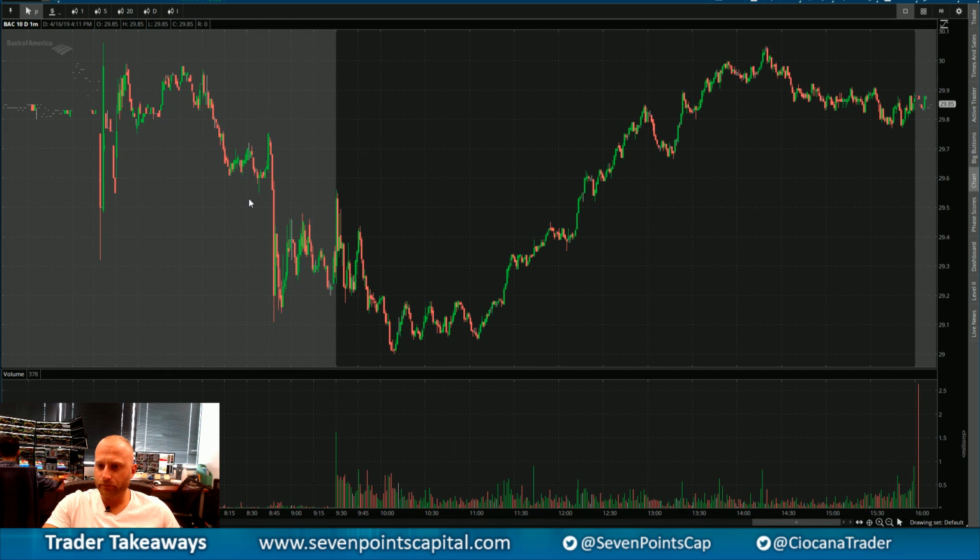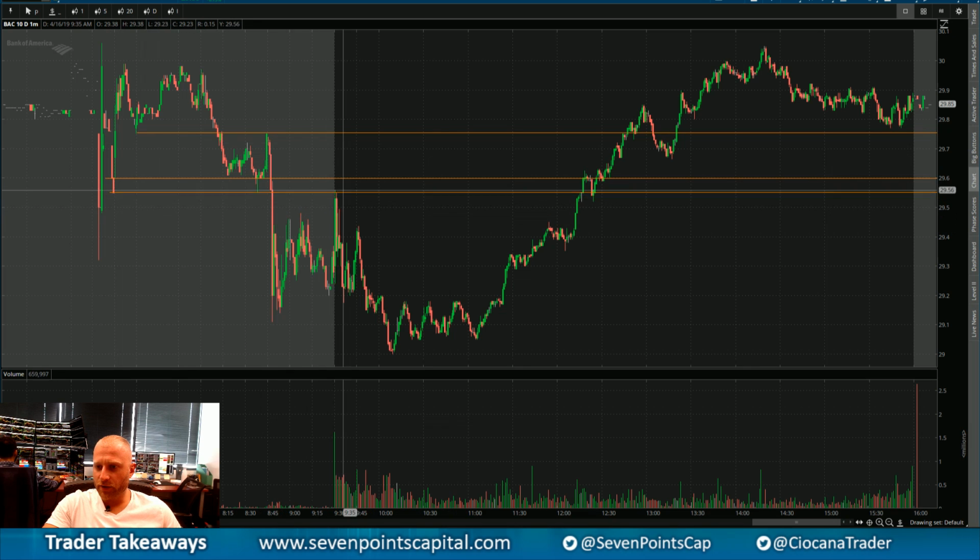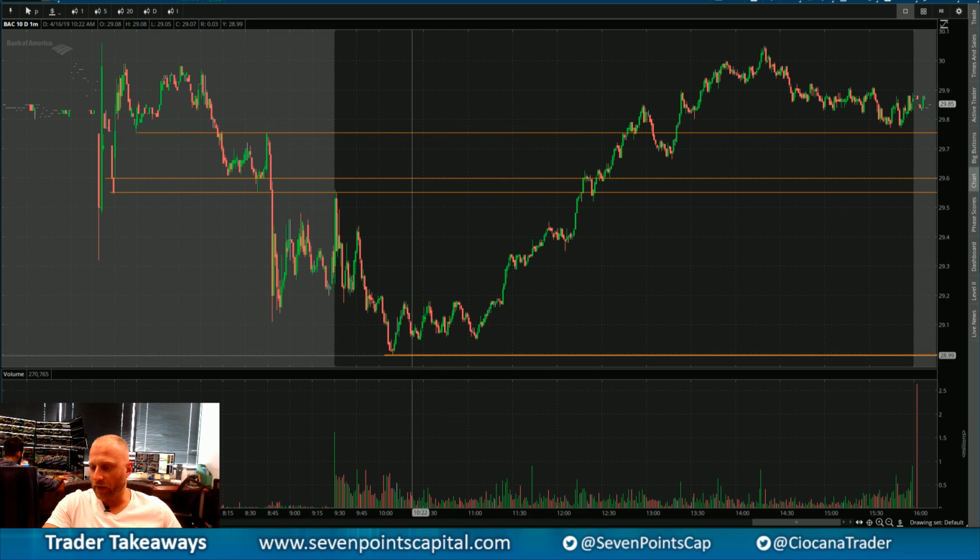I was just watching for any pops to short, and I was watching this level right here. Well, I was watching a few levels, but this was the first one, and we hit it and we rejected, so that's where I started shorting, risking this level right here, and then shorting pops, and then moving the stop down, and then covering into big washes. And we actually bottomed out at $29, maybe $29.01. Rallied, but the trade was done for me.